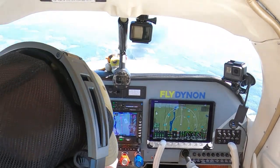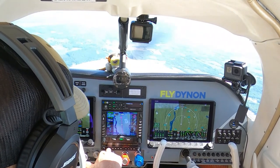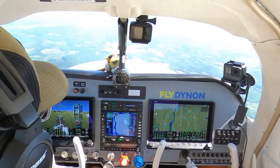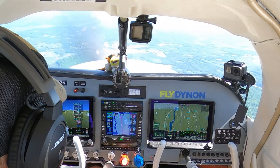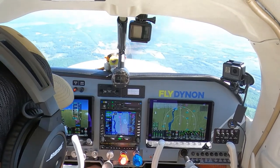Columbia County. Stock 85 Quebec, ready. And Columbia County traffic, Mooney 8th of November is about 9 miles out to the southwest, inbound.